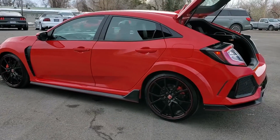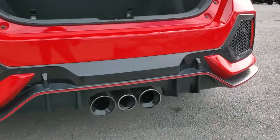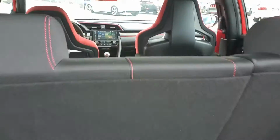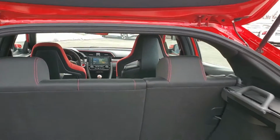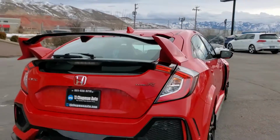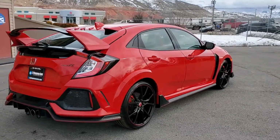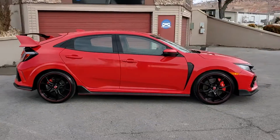Painted alloy wheels. Tri-exhaust. There's a sneak peek of the interior. And you see they did an excellent job with the styling there on the back. The detail on this car is fabulous.